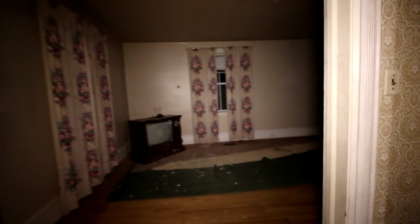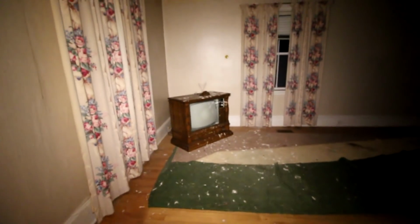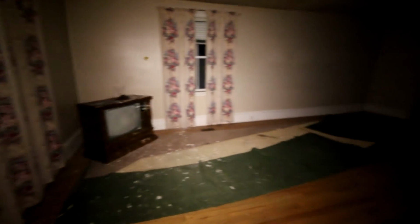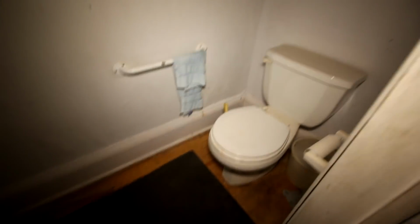Whoa. So this is the type of cool stuff that I like to see. There's this old TV sitting here. Pretty cool. You can tell this is a Victorian style house just by the way the arches and the doors are, the stairs. The old washroom here. You've never been to one.